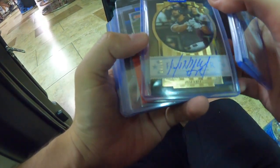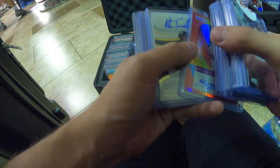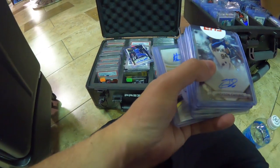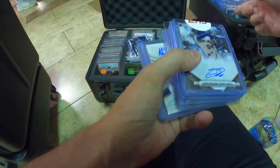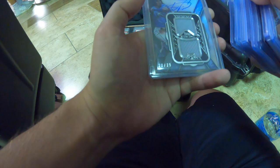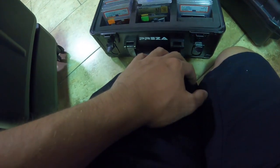Unfortunately, I had my camera in the wrong setting when I actually made an agreement on the deal, but I'll show you some more B-roll footage here of what was in this guy's various cases. I ended up pulling out a Mike Schmidt Triple Threads auto numbered to 27 in a PSA 10. If you know anything about Triple Threads, you'll know that is definitely not an easy set to gem out. Also, the Dale Murphy autograph I just set aside, that's numbered to 2. I got that, the Schmidt, and then the dual patch card for an even $300.